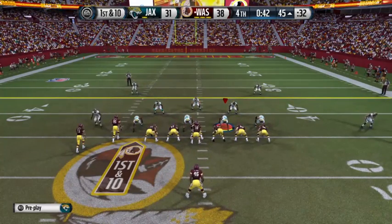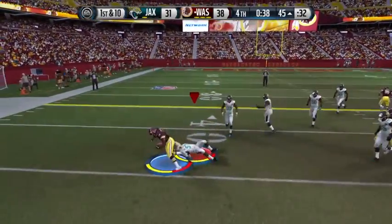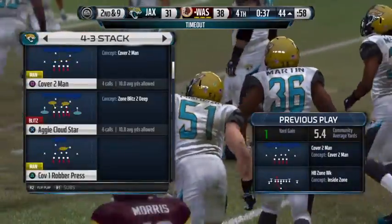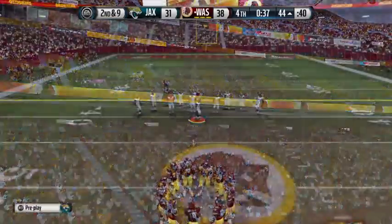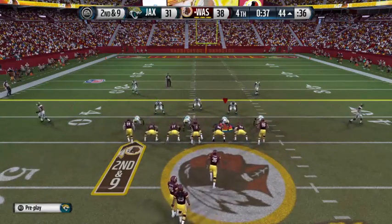And Morris is lined up behind his quarterback as the single back. Slashes to the left side. That's a gain of only a yard. The Jaguars will call for the timeout. They need every second to be preserved at this point. That last running play was good for only a yard, so it's second down and 9.